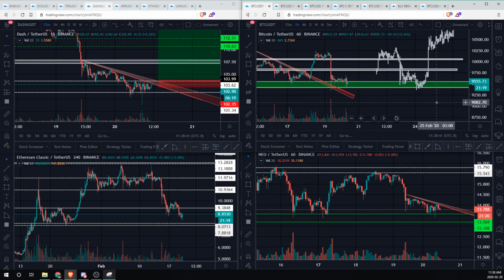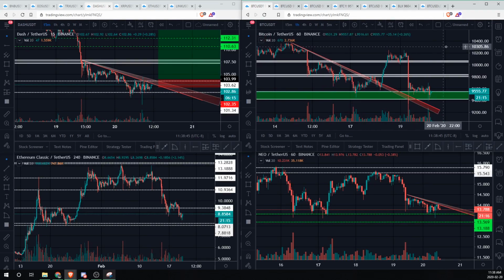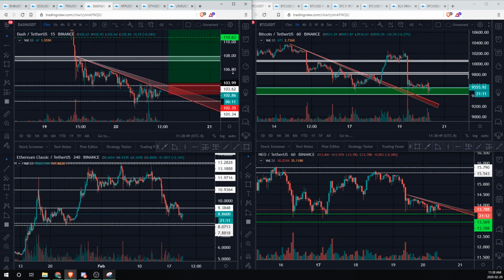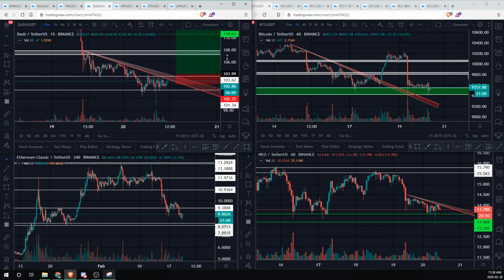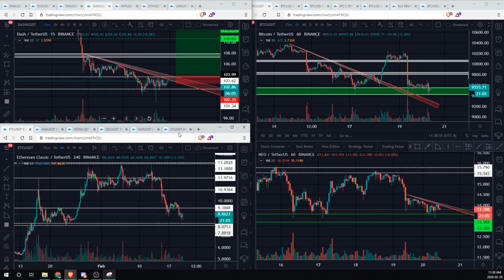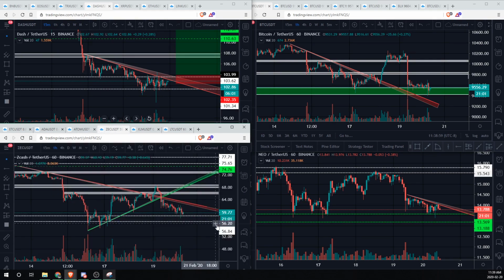If we do break the support there, then we'll obviously be looking to short. So we'll just play both sides of the market. That's what I like about long short opportunities. You don't really need to make a bias. You just trade what's given to you. You look for different opportunities within the market, and then you act on those opportunities.